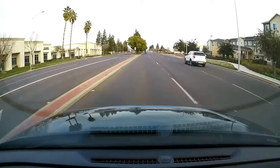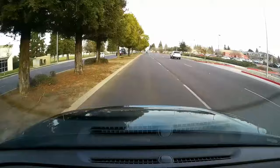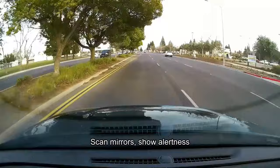Miles down here. Intersection, turn left.